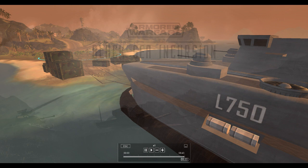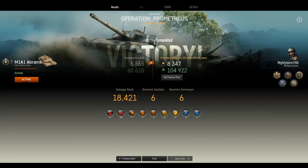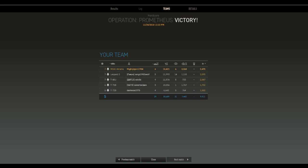So what we got here, let's put up the results. So there you go, just over 18,000 damage with 6 enemies spotted and 6 enemies destroyed, and I grabbed myself a blue star and a few other battle rewards there. And then what we got here is 6 kills, top damage overall, and actually top spotting overall. Just a very good machine, well played match, for hardcore mode.